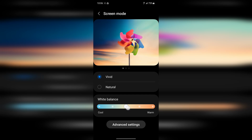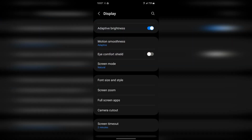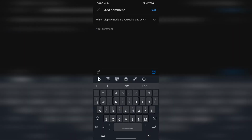By default, I always had it at vivid. I think vivid actually looks cooler and brighter. I like the pop in color. The natural look tends to look very bland and pale. Who knows? I feel like your eyes do adjust over time, so I just left a comment for this guy. And I actually did end up switching to natural mode since it's been brought to my attention. We'll see if the combination of natural mode and 4G is going to have a huge impact on battery life by the end of the video.